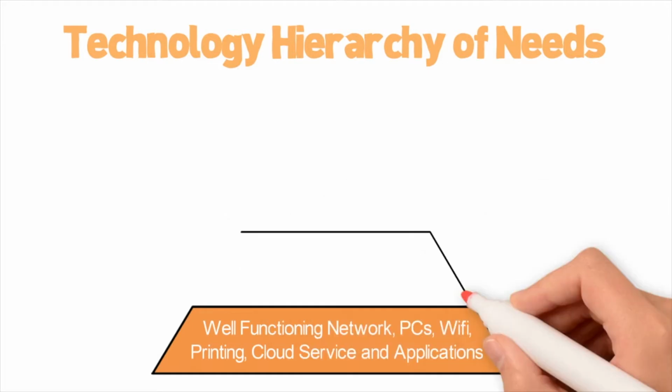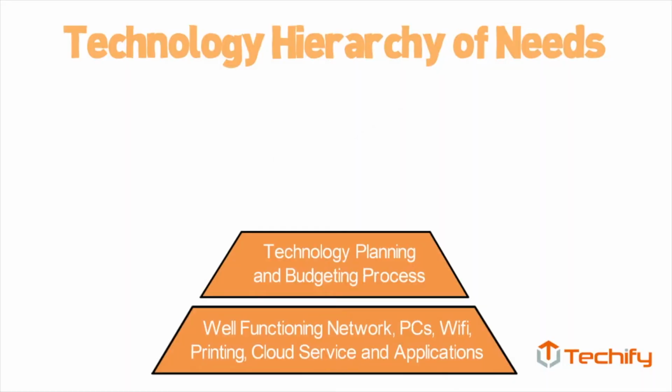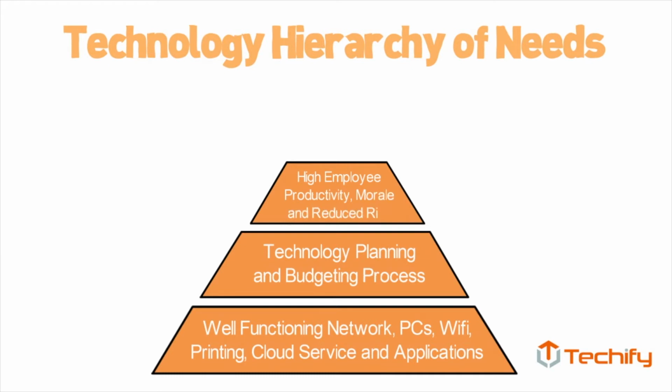We can start talking about technology strategy, planning, and budgeting. We can start to forecast over the next 12 months. What are our costs? What are our priorities from a technology side of things? And then you continue moving up that hierarchy of needs, and you can get into talking about employee productivity. You can get into talking about boosting employee morale, reducing risk, really getting to talk about major business drivers, more strategic things about how to use technology.